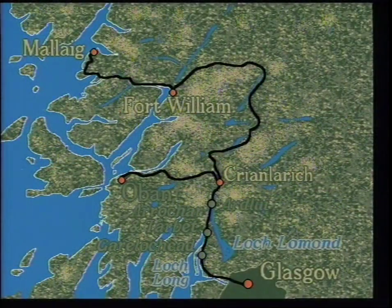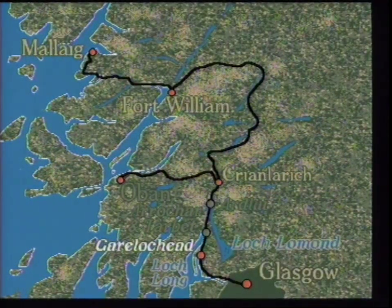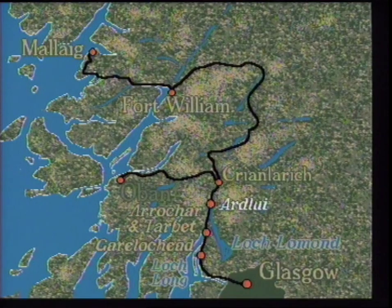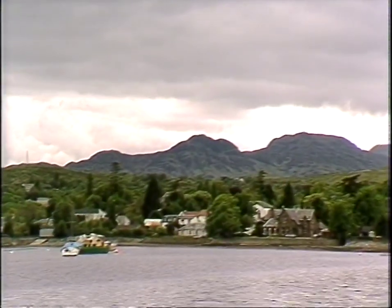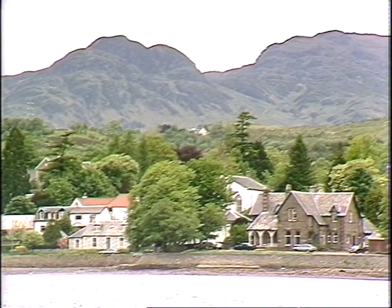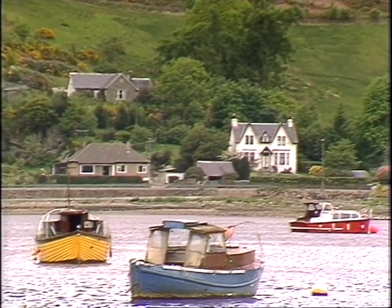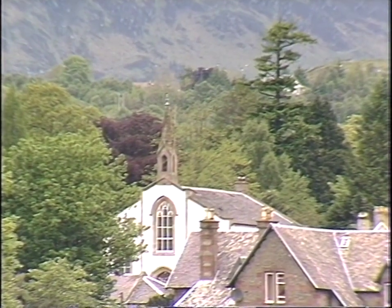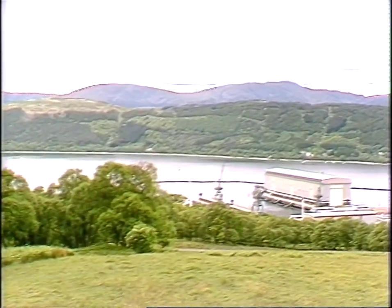Passing into the Highlands, there are a number of small stations serving the lochside communities of Garelochhead, Arrochar, Tarbet and Ardlui. As the name suggests, Garelochhead stands at the head of a long sea loch. This quiet fishing village is now dominated by the nuclear submarine base at Faslane.